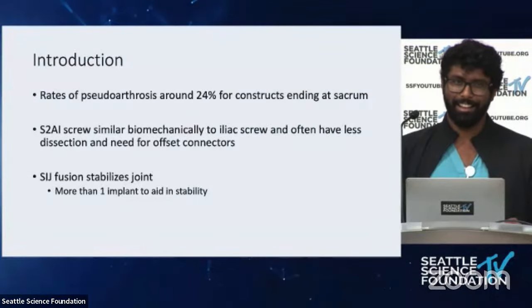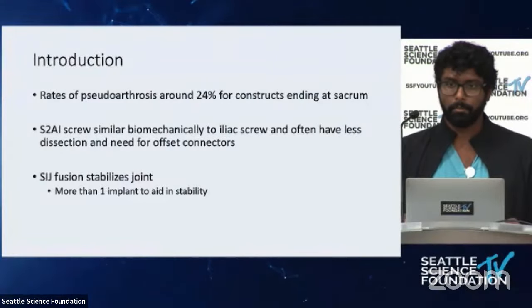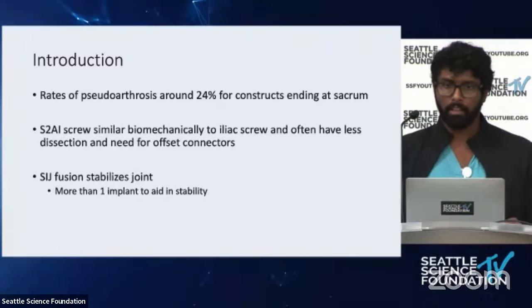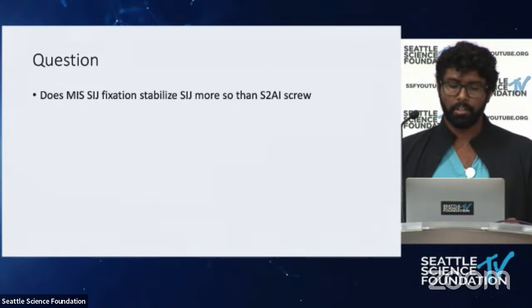SI joint fusion stabilizes the SI joint, and typically we'll need more than one implant to aid in stability so that it doesn't rotate around that one axis. There's essentially multiple points of fixation given its complex movement patterns. So the main question of this research paper was to look at, does minimally invasive SI joint fixation stabilize the SI joint more than a traditional S2AI screw?